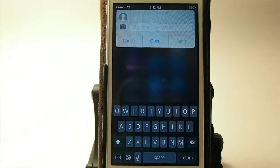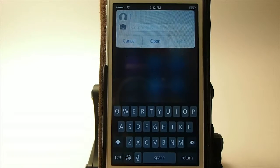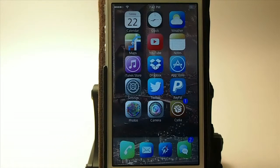You can actually send photos, and you can do a number of different things. You can reply directly from the message. You don't have to open up the message app. There's just a whole lot with it, guys. Check it out. The next one is called OXO 2.